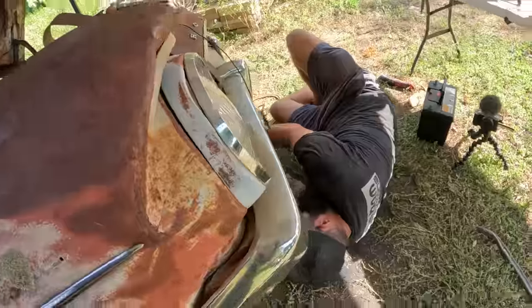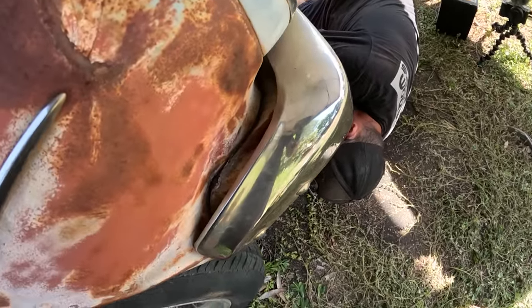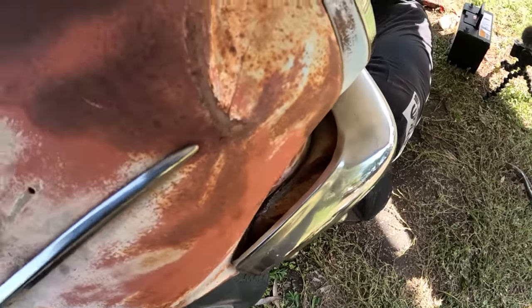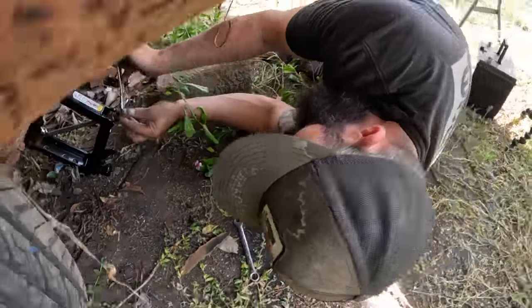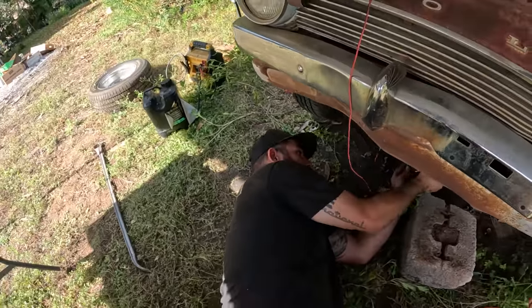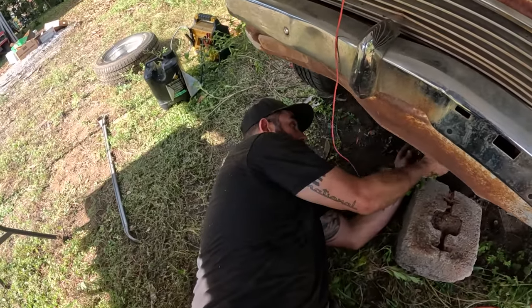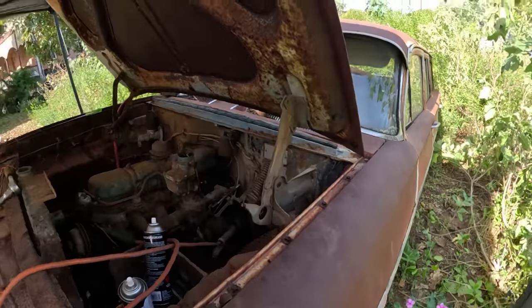I can't believe this thing just fired up and idled. Yeah, I can't believe it either. I just wonder why they parked it. I just wonder if it was just worn out by the time they parked it, because so far, mechanically, it's all working. I don't want to speak too soon, but yeah.